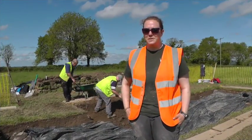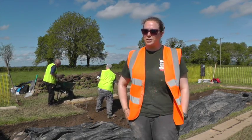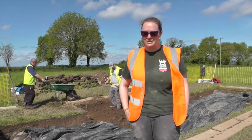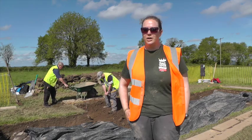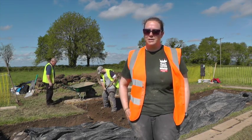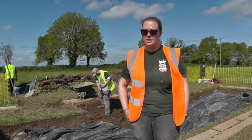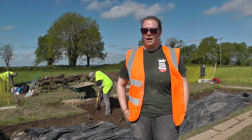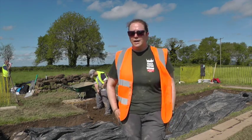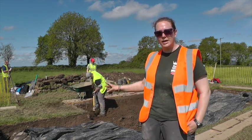I'm Niamh Kelly and I'm supervising here on Trench 2 up on the Hill of Ord. We put our trench over a geological anomaly that we picked up with resistivity and geophysical survey. So it looked like we had three concentric ditches that run under our main monument of the Hill of Ord. And so we focused our trench over the innermost one of these, the one that was showing up most positively.